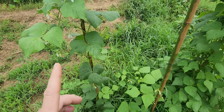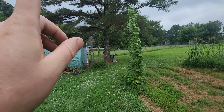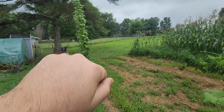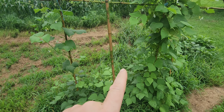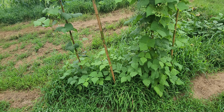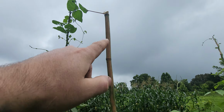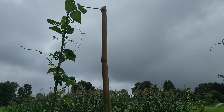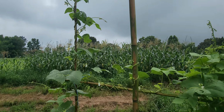I have bamboo. I chop it down, throw it to the goats, and they munch it up a bit, the leaves and stuff. I snap the branches off and I stick them in the ground. You gotta be careful sticking them in the ground because they could sprout, but what I usually do is I'll take a torch and heat the end until it turns brown. The end I'm sticking in the ground, and usually that's pretty good.